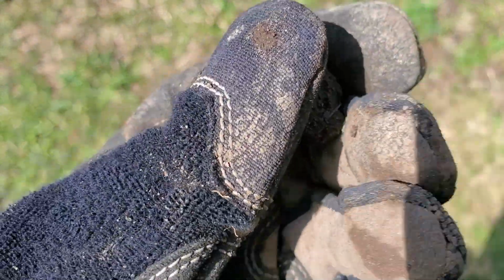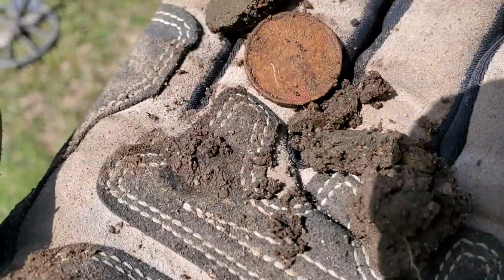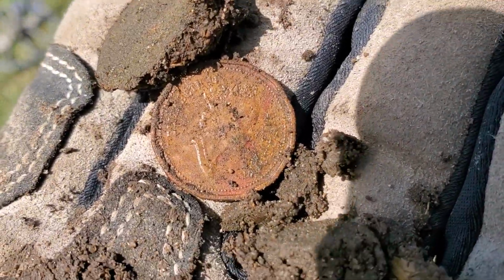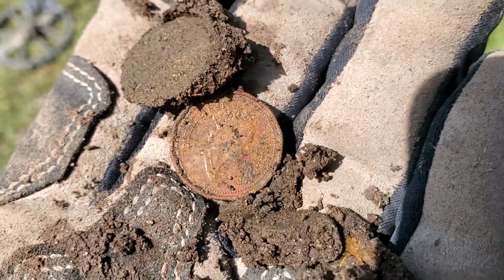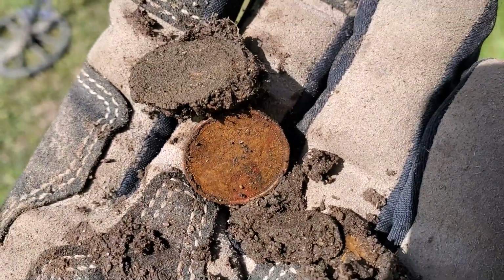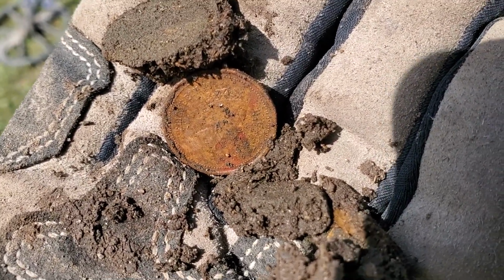First target, first hole, looks like we've got a coin. What have we got? Looks like a 1990 or later penny. But first target, first coin, never a bad sign. Pretty good impression as well. All right, let's see if we can find something a little older.